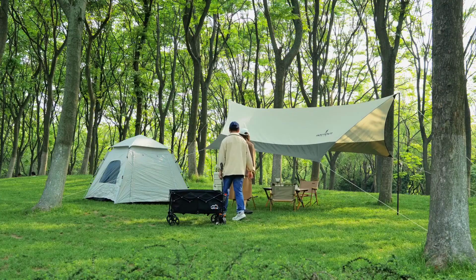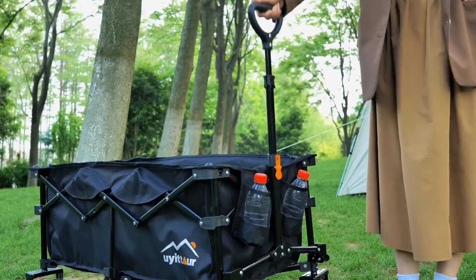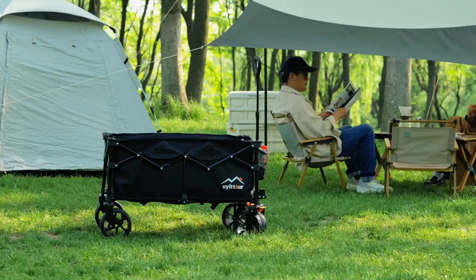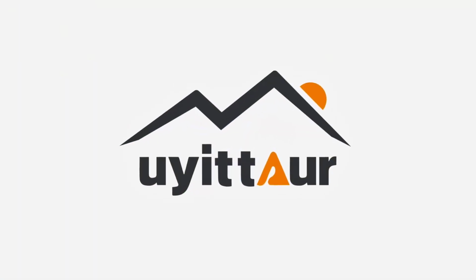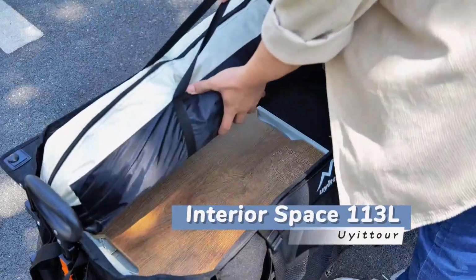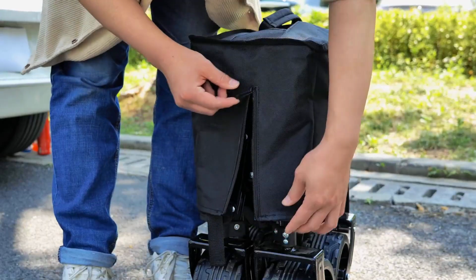Whether you're going to the beach, camping, or even doing garden work, the WAGONS wagon adapts to your needs. Picture easily moving groceries or carrying garden tools, while knowing your items are safe and well organized. If you value toughness and capacity, this wagon is a good choice. Its durable build and large space make it popular among outdoor lovers.